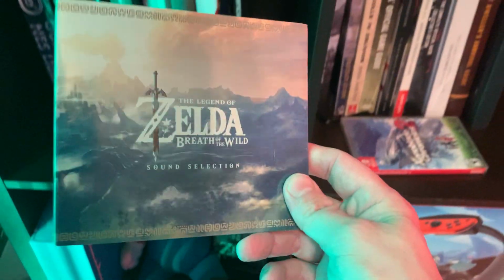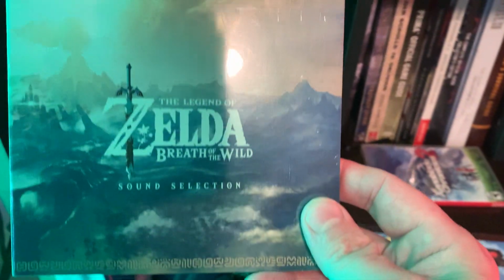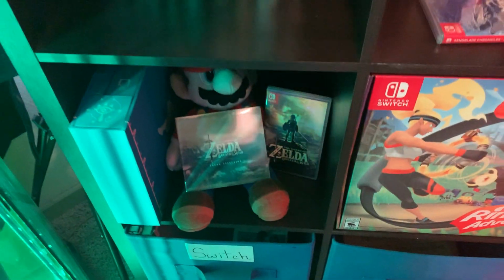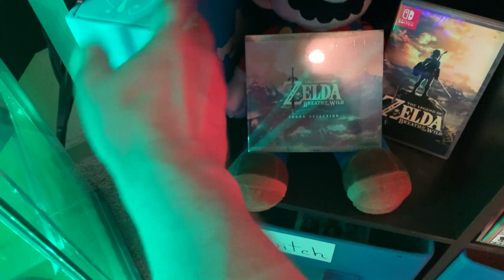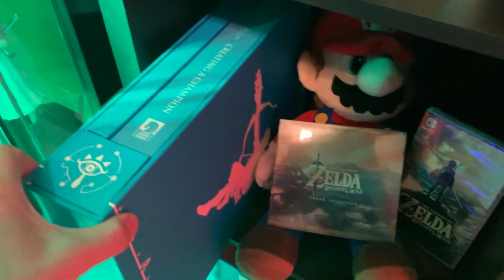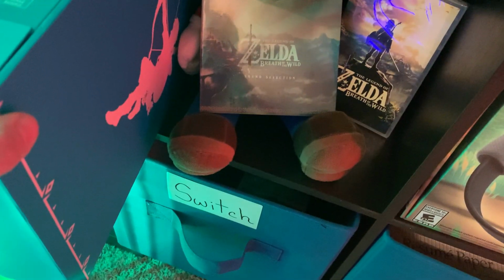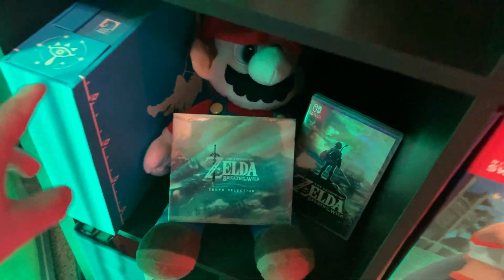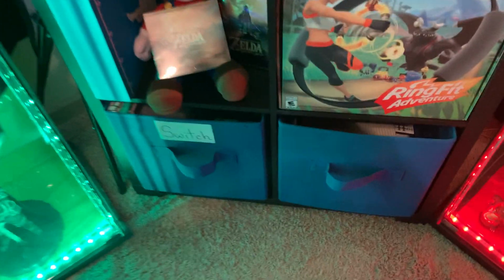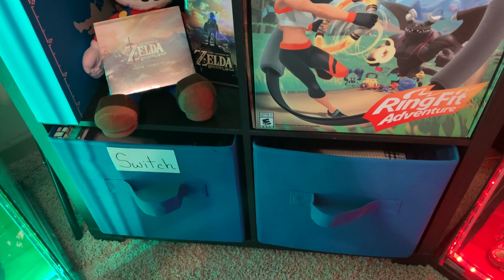And then I got this on eBay. I didn't want to get the whole edition, the one with the soundtrack. So this guy was selling this for 25 bucks. And I was like, you know what, that's fair. I'll get that. I just wanted the soundtrack. But I do have this edition right here. I always get them mixed up. I forget what this one's called. Well, you guys probably know what it is. Sorry, I don't remember the name of that. But it was on sale on Target's website for like 50 bucks. So I was like, all right, sure.